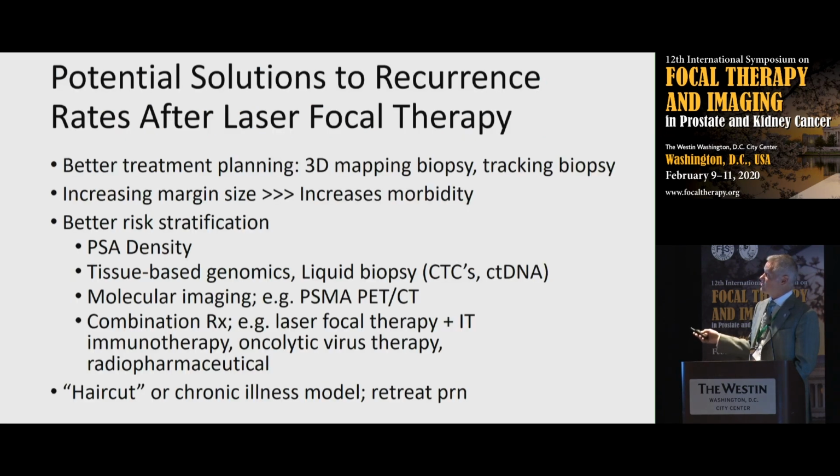So what are some potential solutions for the recurrence rates? Well, obviously, better treatment planning has been nicely addressed at this meeting with some potential solutions. The problem with increasing the margin size, which we have done, is it increases morbidity, we find. We think that better risk stratification is important, including PSA density, what's happening in the genomic space, and other companion diagnostics. PSMA, we think, is going to be an important role here. And then, as I presented earlier, we think research in combination therapy is very, very important for moving this ahead quantumly to get rid of these recurrence rates.